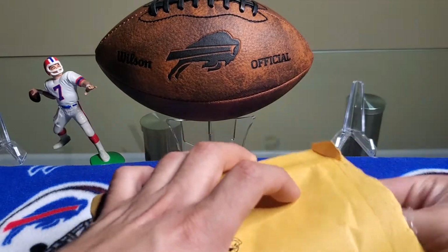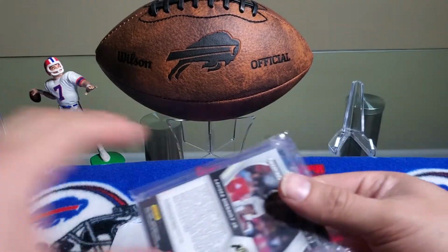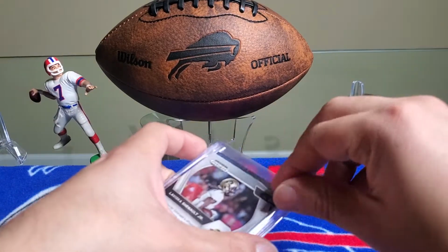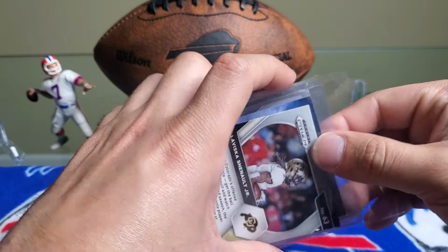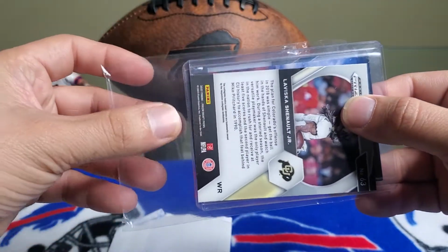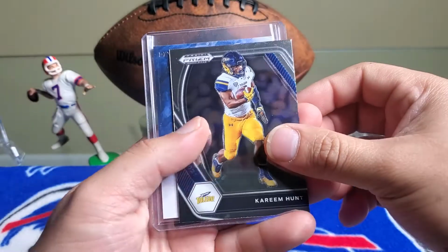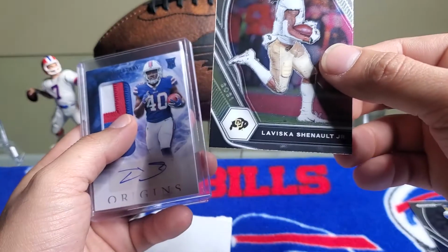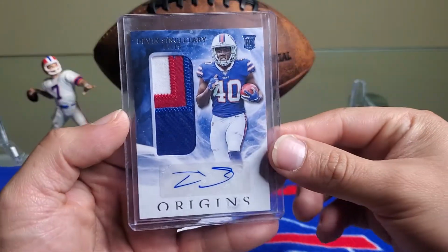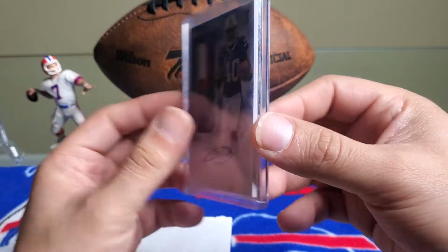On the second one, it is a 2019 Panini Devin Singletary autograph patch rookie. This one is the Origins. And this seller was nice enough to put in some Prism. We got a Kareem Hunt and a Laviska Shenault. But here is the Devin Singletary rookie auto patch Origins.